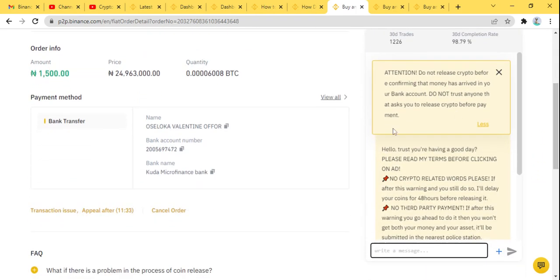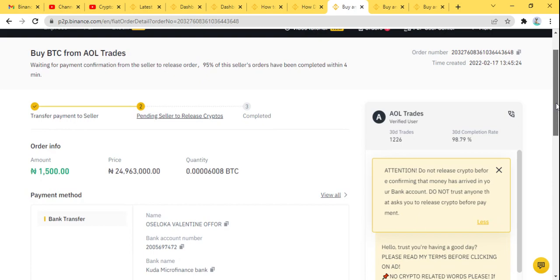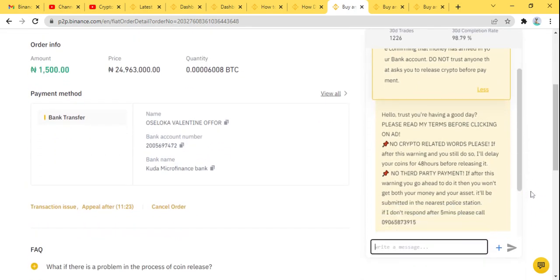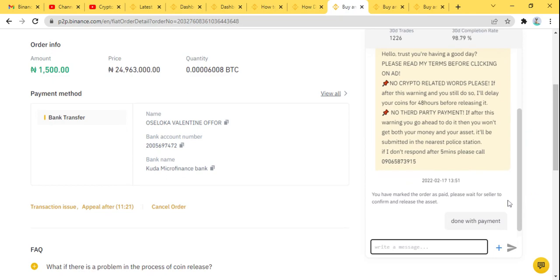So guys, while this is loading, we're going to wait for the seller to confirm their payment. You have marked the order as paid. Please wait for the seller to confirm and release the cryptocurrency.